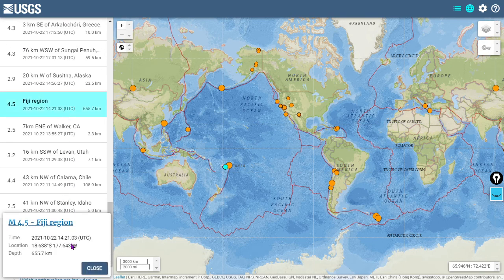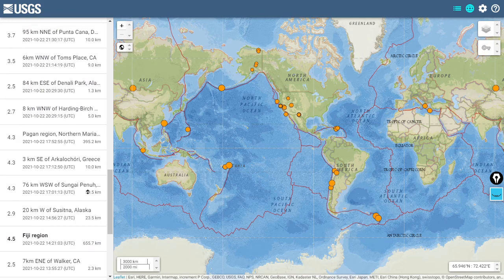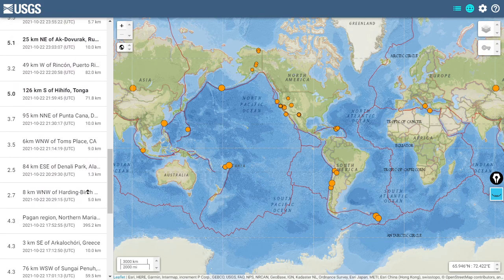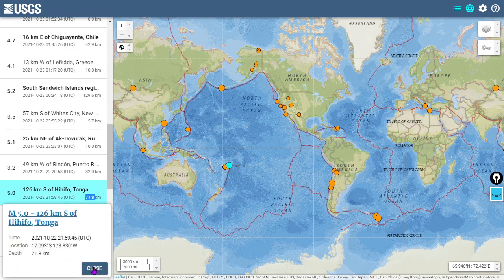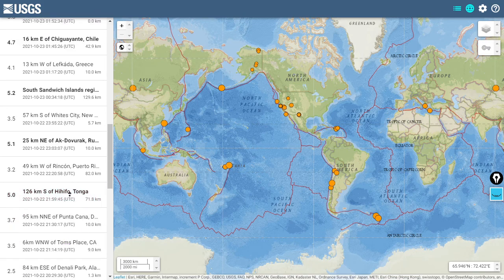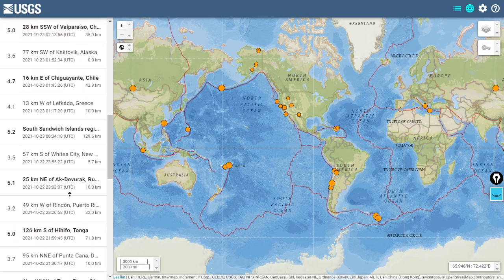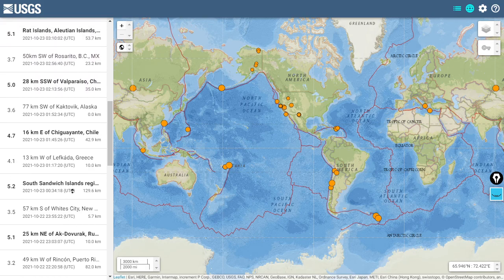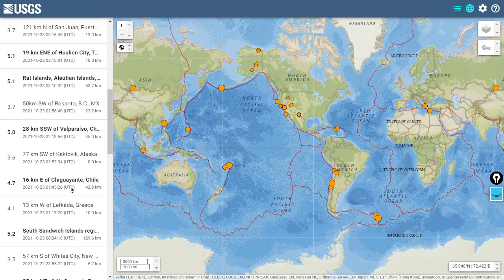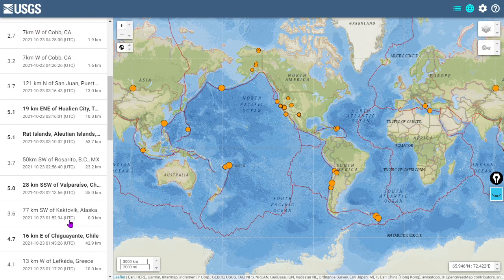Majorly deep quake here near Fiji, over 650 kilometers estimated depth at that 4.5 magnitude earthquake. South Sandwich Islands seeing some activity as well. Also Tonga. Nothing over a 6 magnitude here over the past 24 hours. One of those South Sandwich Islands quakes was a 5.2 magnitude at over 129 kilometers depth. Some quakes in western South America. Looks like one in Texas as well. It's too small to report on the daily space weather.